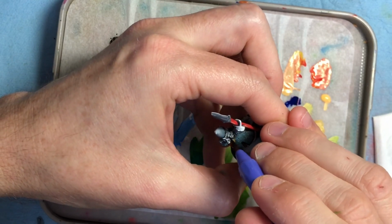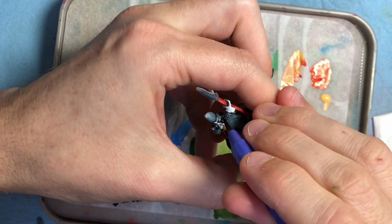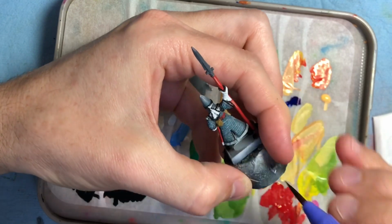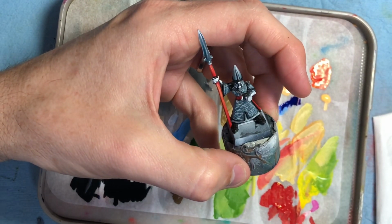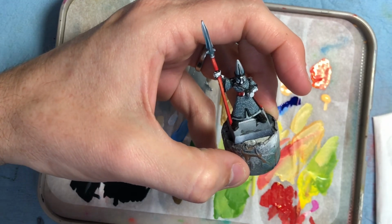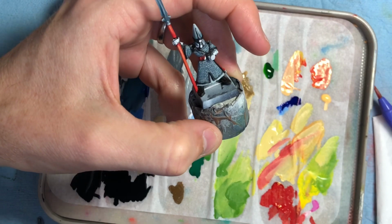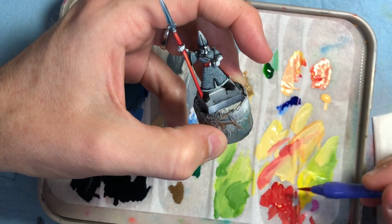Yeah, and the characters of course. And the Swordmasters I still need. And the cavalry is probably the highlight of the army for me anyway. Just love the cavalry models, they're beautiful. Especially the silver helms are just incredibly good.